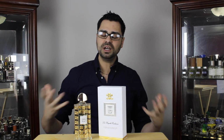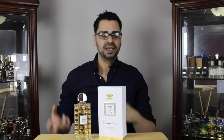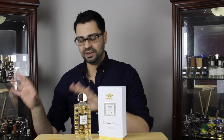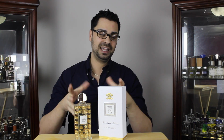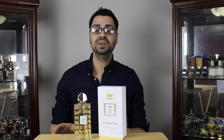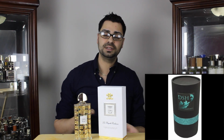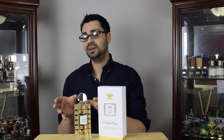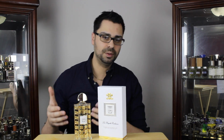What kind of fragrance does this remind people of? Well, I said Shalimar by Guerlain. It really does take a page out of it. I would not say Shalimar and this are the same. I don't think anybody has really put those two together. I actually put Vanilla Bourbon from DSH Perfumes as something that reminded me of this because of course, the use of that vanilla bourbon.